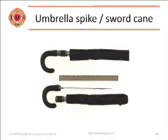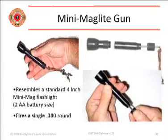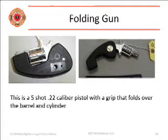We're now getting to a little mini Maglite, a little flashlight that's been modified as a zip gun. These small caliber guns, as you see in this slide, can be concealed just about anywhere, and you wouldn't necessarily notice them if you're doing a quick scan, but just be aware that just because you don't see a gun around, there could easily be a gun around.